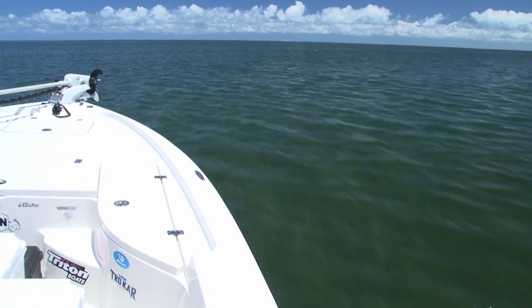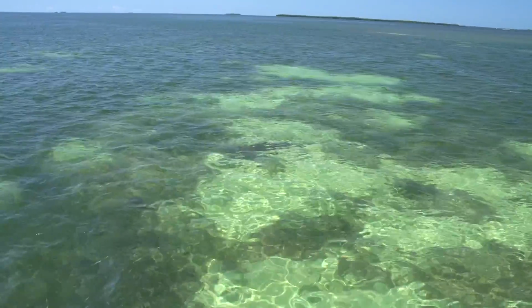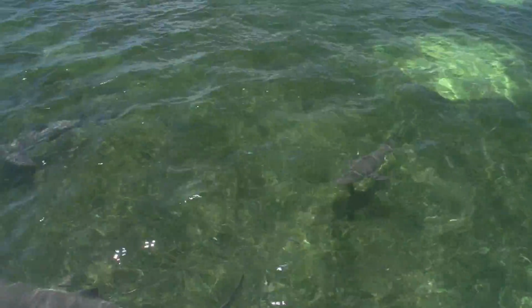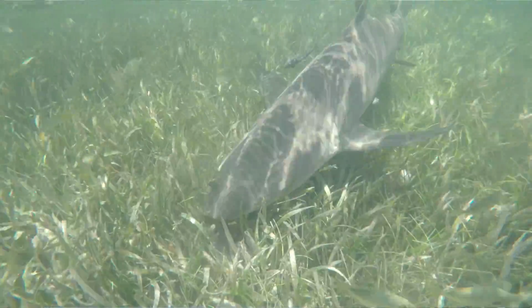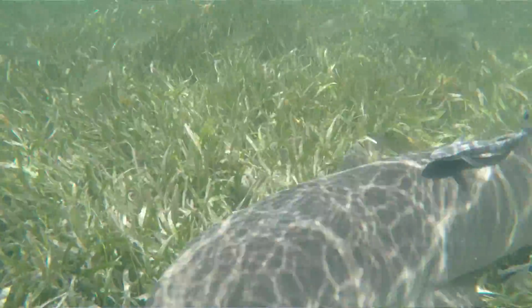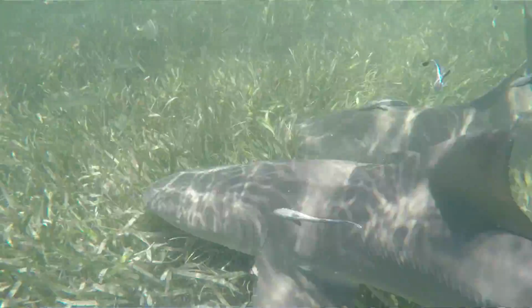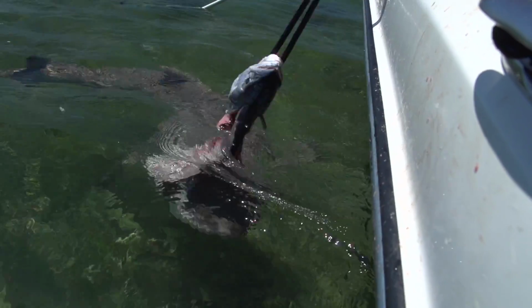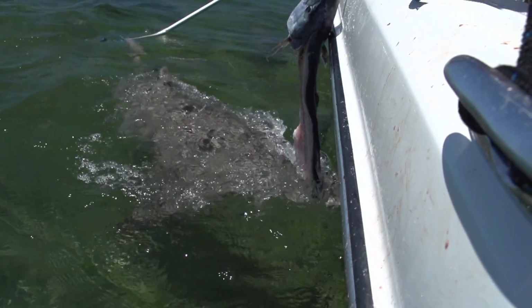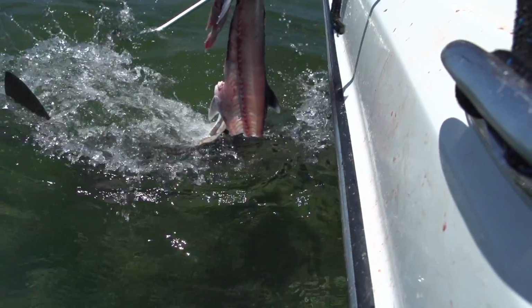We pulled up onto this flat, and immediately you saw the life that was here. There were sharks everywhere. I've never seen anything like this. So we literally probably sat there for an hour, hand feeding these things, getting underwater footage, practically feeding them out of our hands. It was one of those sights and experiences that's hard to explain. It's almost like a touristy thing for Key West to do, but I'm on the water many days of the year and it still had my attention.